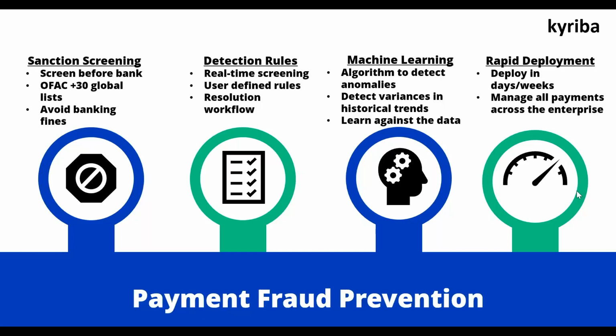As you investigate fraud solutions, look for a solution that includes customized scoring, centralized alerts, complete resolution workflow management, and data visualization through drill-down KPI dashboards. All of those are available at Kyriba.